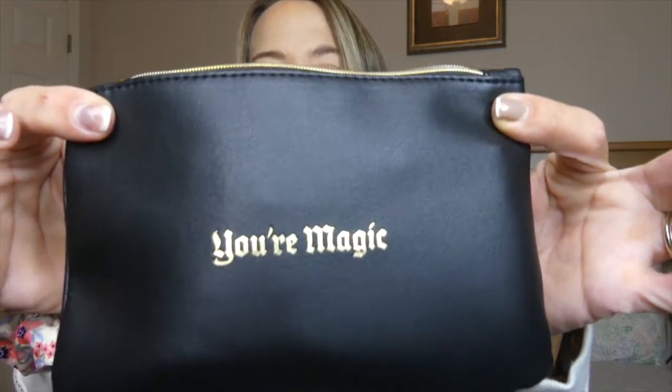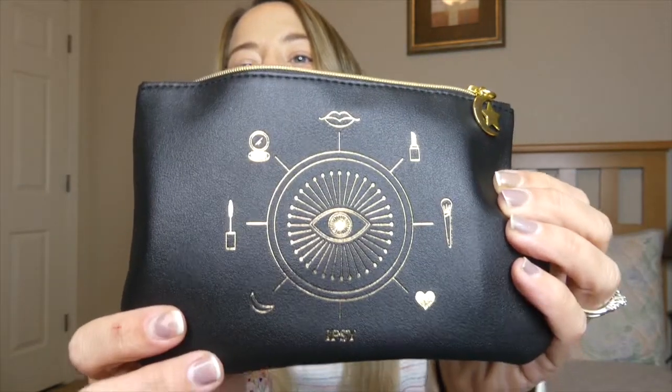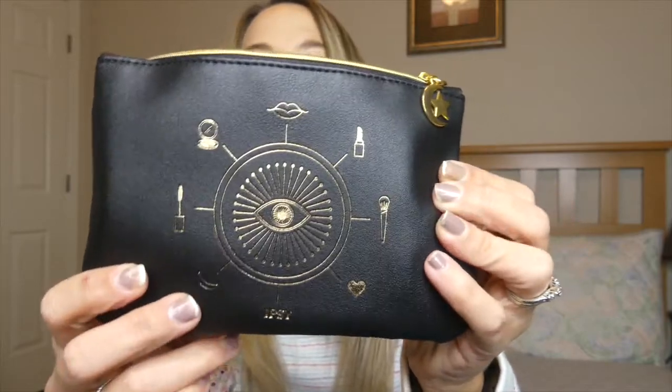As usual, we will start with the regular Glam Bag. I do have a competition to see which bag I think is better. 9 times out of 10, I prefer the regular Glam Bag, but let's see what this month has in store for us. I did go ahead and pull everything out of the little package it comes in, but I can show you what the bag looks like. So it says Your Magic on it, super cute. And then it has this on the other side. Really like these bags. Very good for Halloween, big fan.